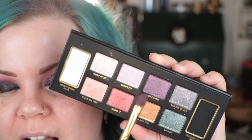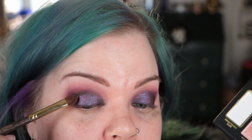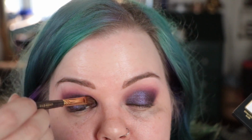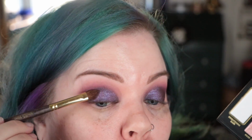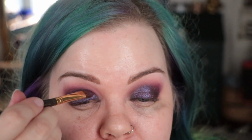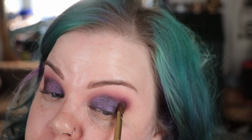And then I'll be using Hot Damn, because I'm too hot. Hot Damn. And in the pan, it looks kind of like magenta purple, like it flashes between the two, but on the eyelid, I feel like it really mostly looks purple, which is pretty, but I was hoping for more of that warmth of color, but I don't know if that's because I have it over the black base too. That's definitely possible. But I feel like when I do tilt my head, it does change a little bit.